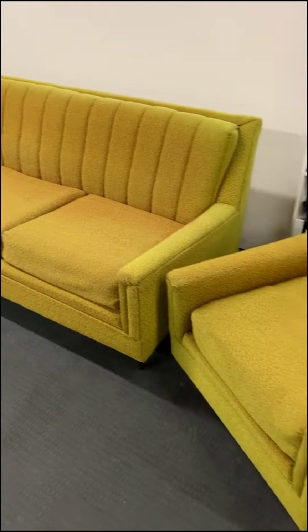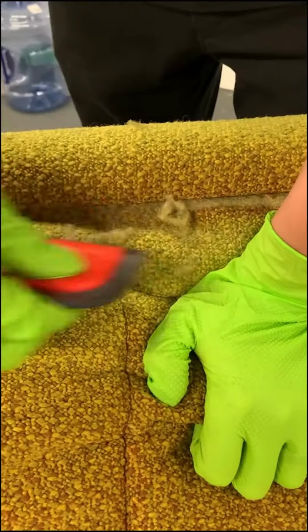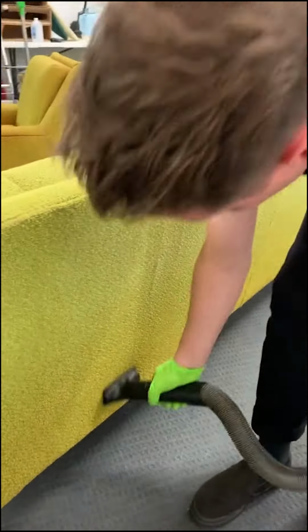A client recently dropped off at my shop this super cool vintage sofa and chair to clean. I started by pulling out all of this dust and cat hair. I mean, it was everywhere. Then I came through and started vacuuming. It was pretty dusty. I assume this sat in the living room for a very long time.